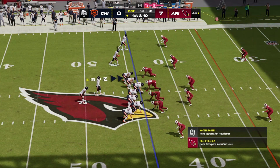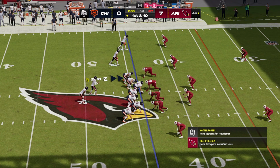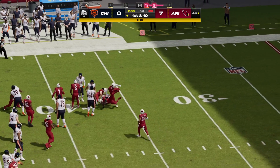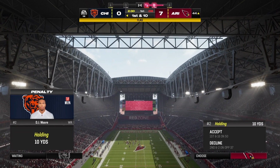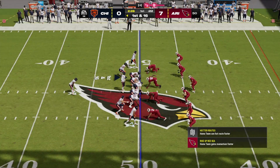So into Cardinal territory now. It's first and 10 at the 44-yard line. On the option to give to Swift here. And the result here, a pickup of 8. Leaves them with 2 to go on second down. So a decent gain there on the play, but that all gets wiped out with a penalty.